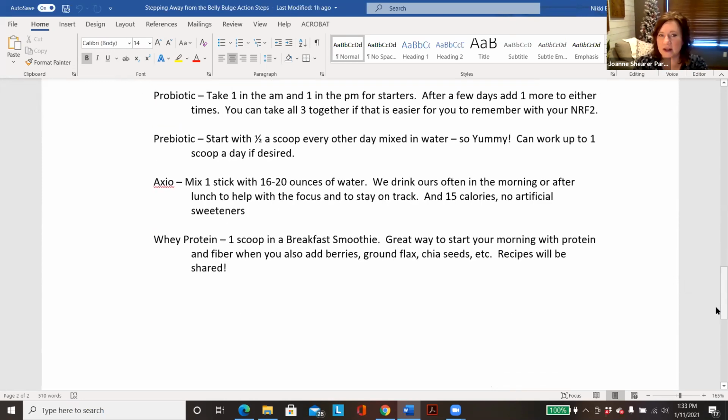And then whey protein, we talked a little bit about. This is the last one. A great thing to throw in that smoothie at breakfast. Sometimes I have that as my protein at lunch if I'm in a hurry, and then I just grab a bag of vegetables to eat too. That's super easy if you're in a pinch. You just take one scoop and put it in a breakfast smoothie.